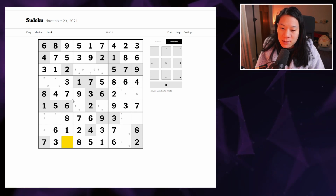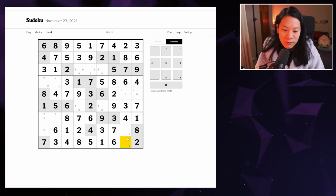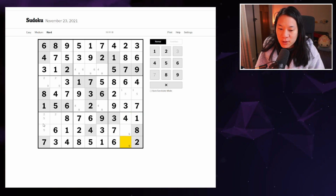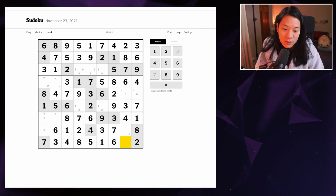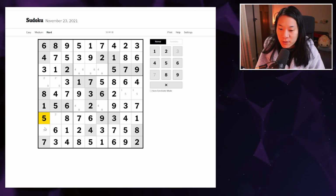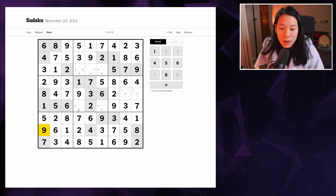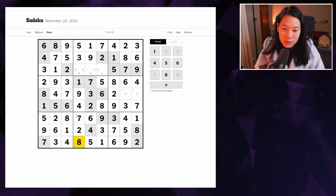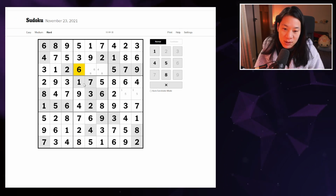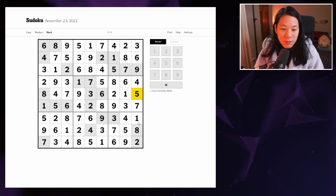Not quite there yet. But I do have a 4. So that unlocks the 1, 4 over there. This is a 9. 1, 2, 3, 4, 5. 5 is here. 2, 2, 9, and 9 are all unlocked. The 4 and 8 are unlocked by the 8. So this must be a 6. And that's an 8 and a 4. The 1 and 5 unlocked by the 1 there.